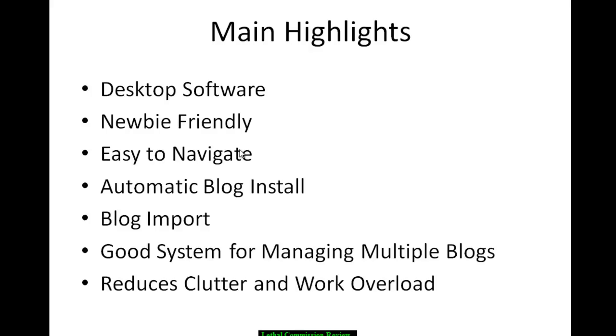It's a good system for managing multiple blogs, and it reduces clutter and work overload. You'll see what I mean by this when you actually take a look at the software. You know how sometimes when you are working on some software, just looking at the way the software itself is structured, your mind gets overloaded. You don't really feel like doing anything with the software. So this one does a very good job at positioning your mind on the task at hand, so that you just go in the system, do what you have to do, and get out of the system. I like that about the software, and you'll see what I mean in a few moments.